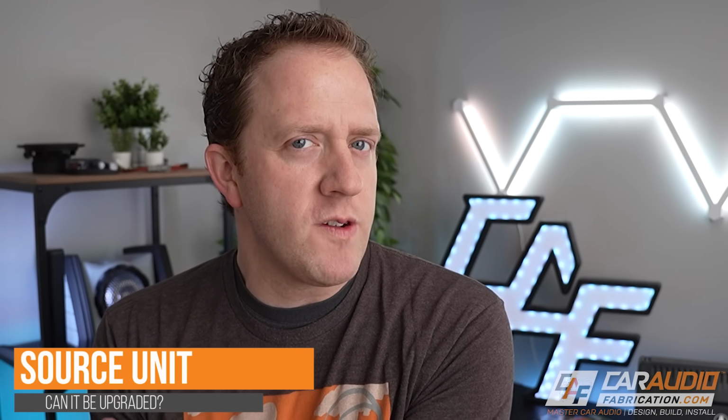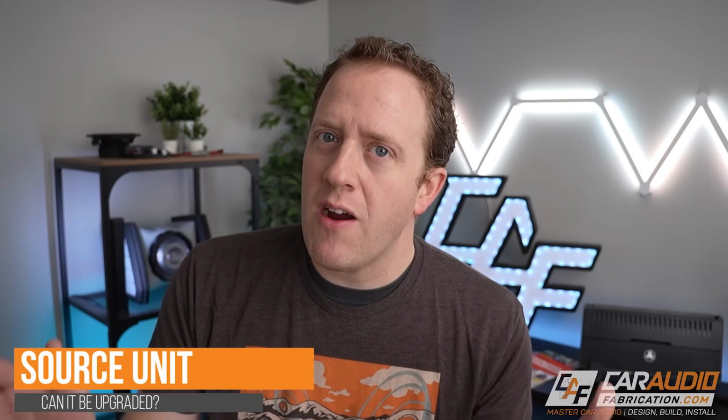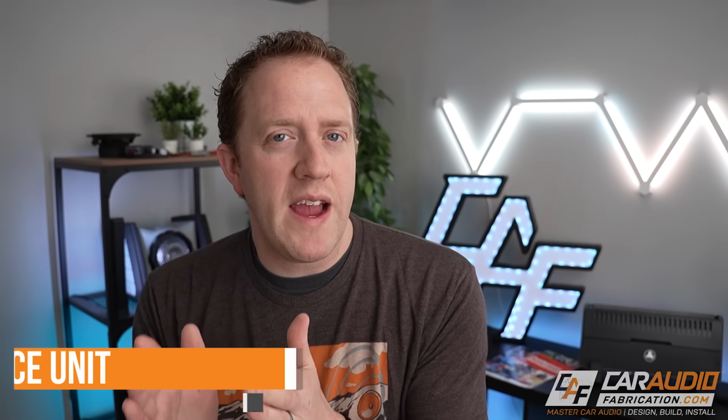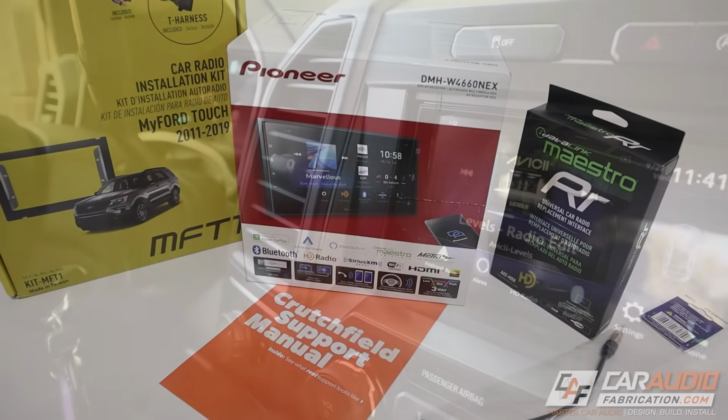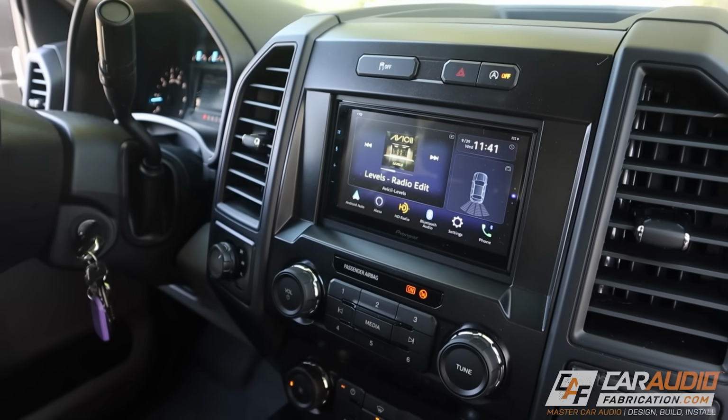Let's discuss. So in my opinion, the first consideration we need to make is, is the source unit upgradable? In custom car audio, it is critical to have our great sound start at the source. And unfortunately, with a lot of today's newest vehicles, you can't always easily swap out to an aftermarket head unit. We want to take this into account because if an aftermarket head unit is a must-have for you, we might have to consider getting an older used vehicle.